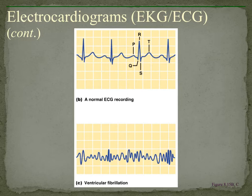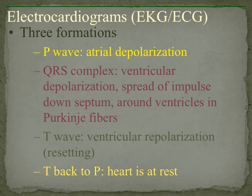There's atrial and ventricle fibrillation, where the heart is not beating, it's just kind of quivering, almost wiggling, not squeezing. So this is an EKG from someone who's in ventricular fibrillation, or VFib. Again, if you watch medical shows, you might have heard that term. So you're not getting that nice patterned activity. You're just getting a squiggle. That's bad. So what does the EKG tell you? What does it show?